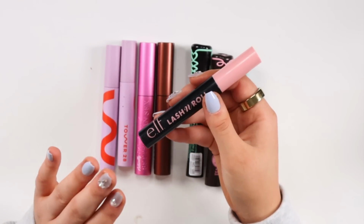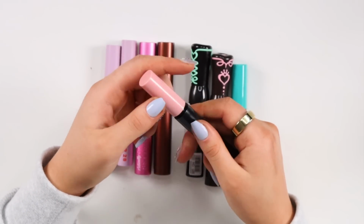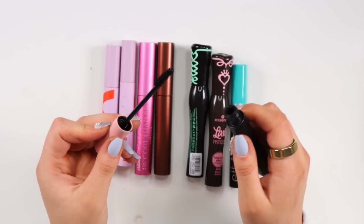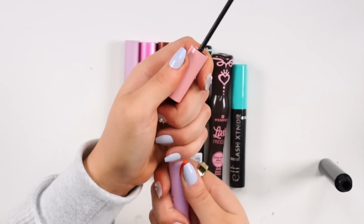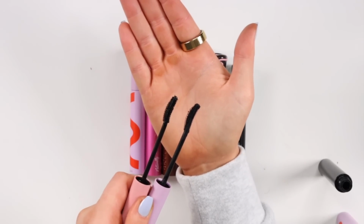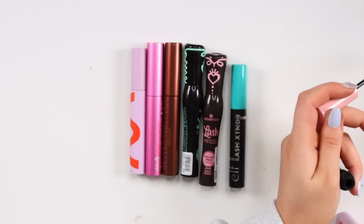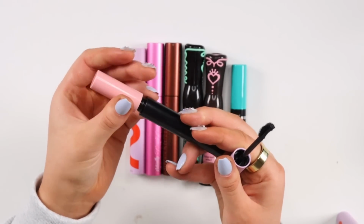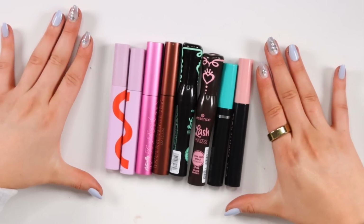Lash and Roll. This is a dupe for the Benefit Roller Lash, and I used to love that mascara, but as you guys know, I don't really use Benefit anymore, and this is a perfect dupe for that. Again, I love a curved little wand. Honestly, the wand's kind of close to this one. You can kind of tell there, but they have a really similar curved wand shape, which is probably why I like both of these. I just like that shape a lot because I really feel like it helps me grab all of those inner corner lashes and the ones on the outer corner. So those are the 8 mascaras in my collection.